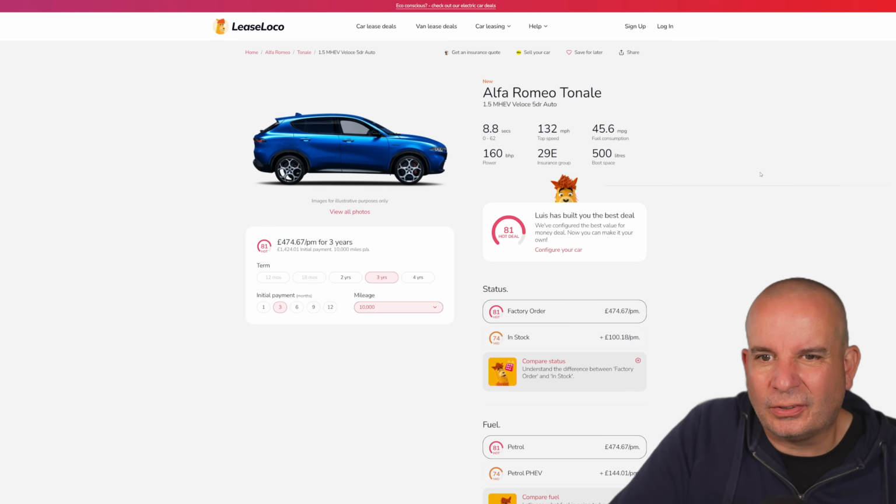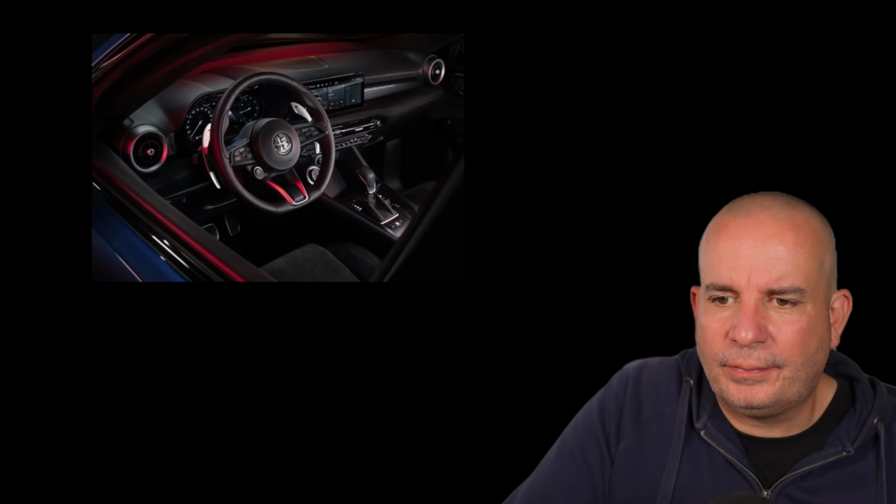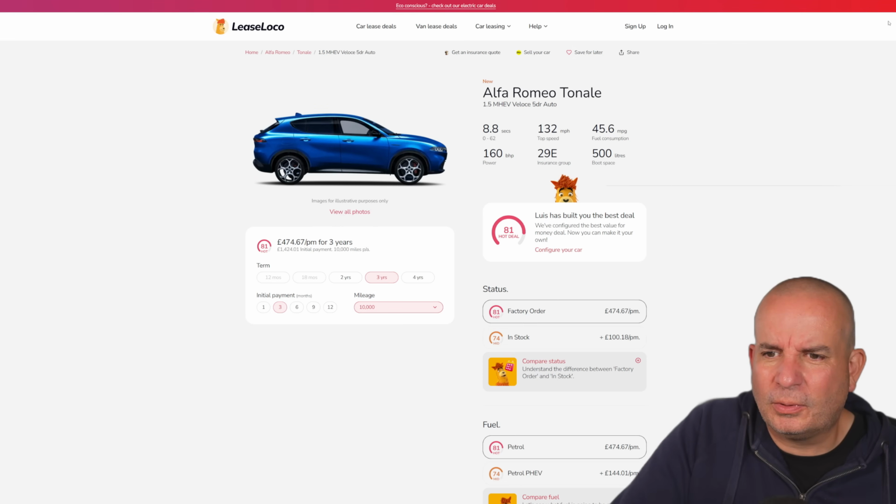This is a glorious looking thing, and actually the one they've got in the picture there is quite a nice colour, isn't it? But if you're not familiar with the Tonale, or as I call it, the toenail, then look, it's a very pretty car, as you expect from Alfa. I love Alfas. I never really want to own one, but I'd like to lease one.